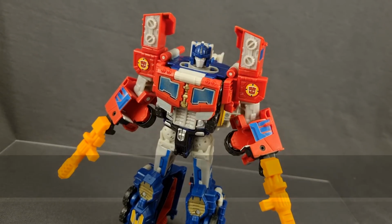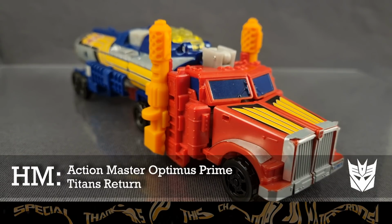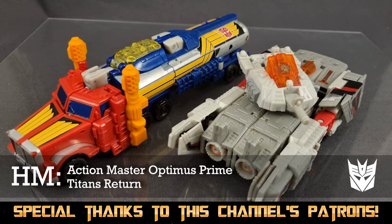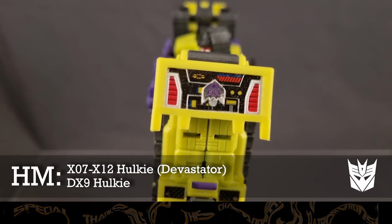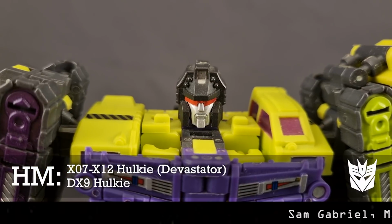Action Master Optimus Prime was a fantastic way to make the Titan's Return figure actually interesting. The guns are a little weak in robot mode, but holy f***, that alt mode is beautiful. Honestly, Hasbro should have just hired repro labels to make their stickers. I have my complaints with DX9 Hulky, but I cannot deny the set they made for it is a really lovely one. I especially love all the black highlights they added, and the visor is especially wonderful.